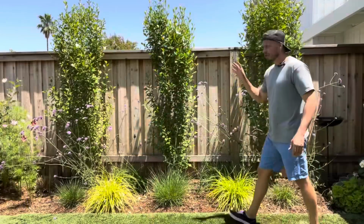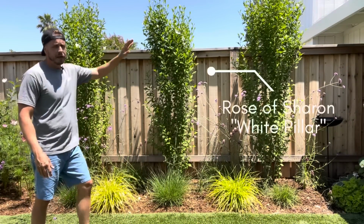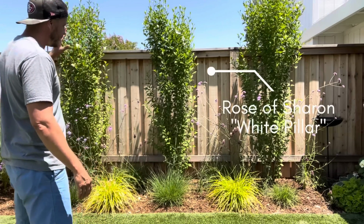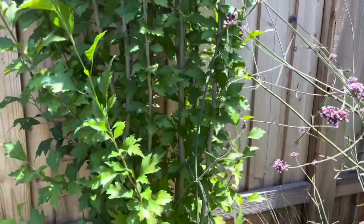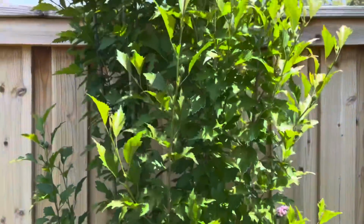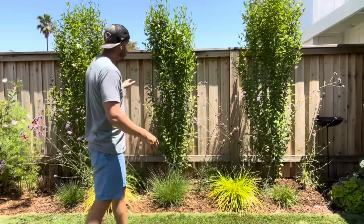Now on the other side of the garden is full sun. And the backdrop here are 3 pillar Rose of Sharons. These are a proven winter plants. And what's great is these are exactly what I'm going for, and that's why they're here. It's that old school Rose of Sharon, kind of that staple in a cottage garden, mixed with a modern style, which is this kind of upright, narrow form. So if you're looking for something for a narrow garden, these are fantastic.